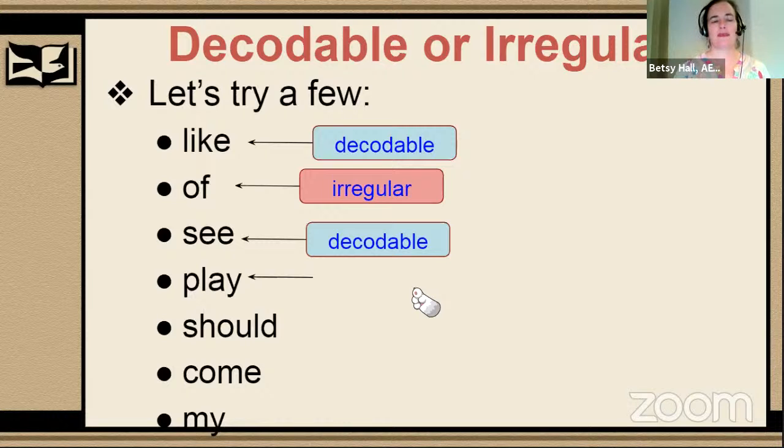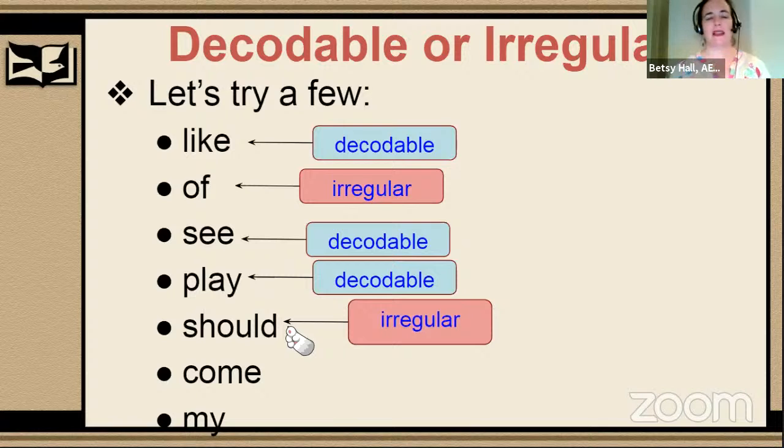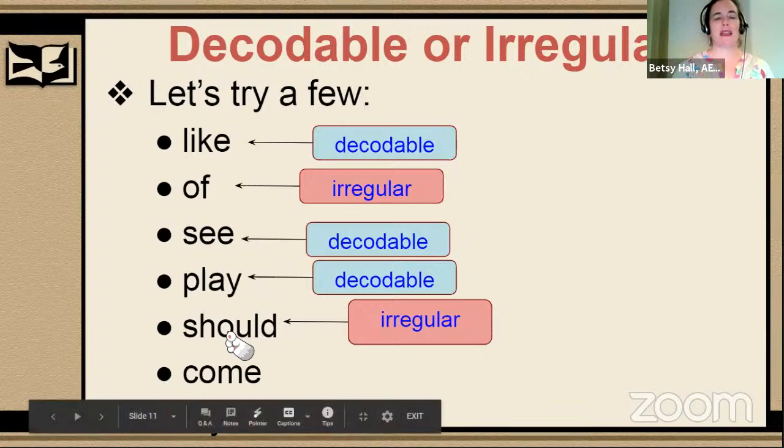Play. That's also decodable. The PL say what they're supposed to. AY is the vowel team that says A. Everybody does what it should do. Okay, how about this one? Should. Completely irregular. Okay, OU should say ow. The L should say ul. This word should be showled. As it is, it rhymes with stood or hood. I would spell it with an OO.